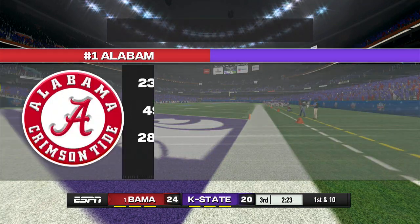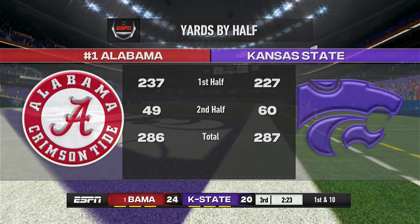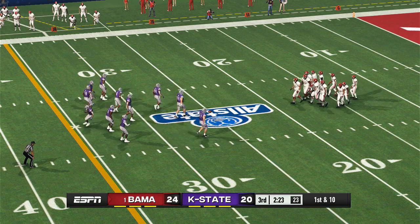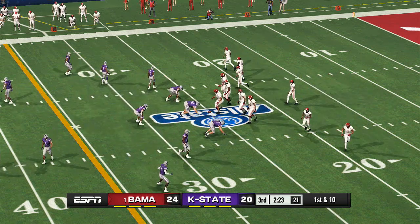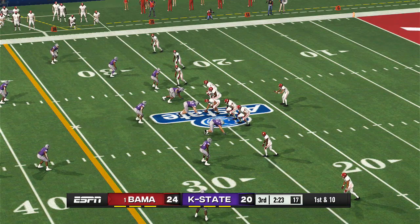The Wildcats have really surprised everybody in this football game. They have not been intimidated at all, which is great to see. The attitude and effort of this team's put them in a position where they got a shot to win this game here in the second half. They ran the ball very well on their last drive, and it resulted in 6. Alabama is up by 4.